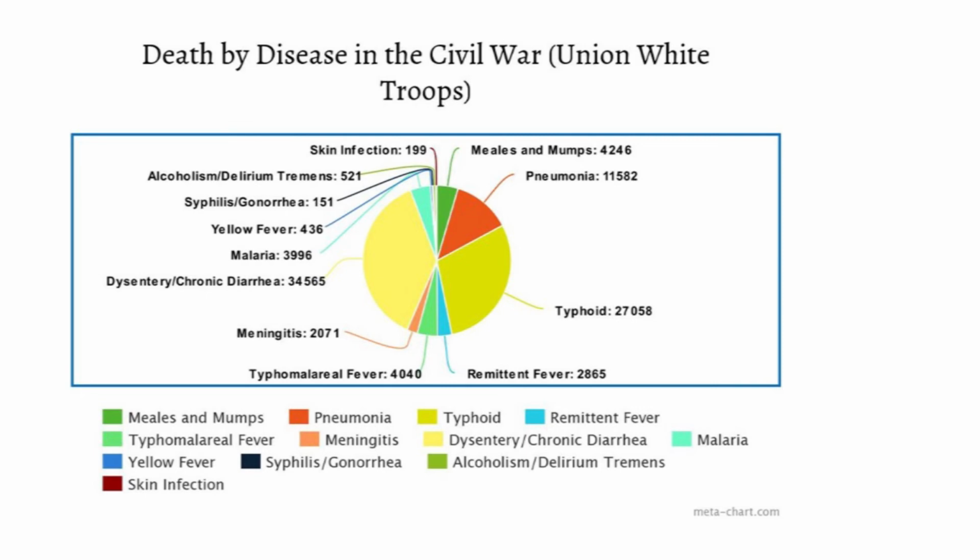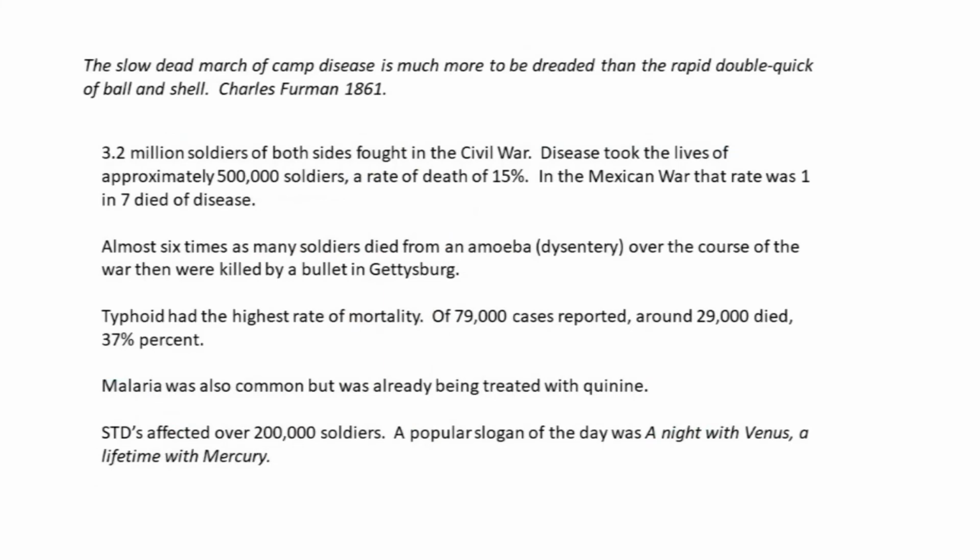And then skin infections. And then the other assorted. 3.2 million soldiers of both sides fought in the Civil War. Disease took the lives of approximately 500,000 soldiers, a rate of death of 15%. In the Mexican War, that rate was 1 in 7, so there were improvements.